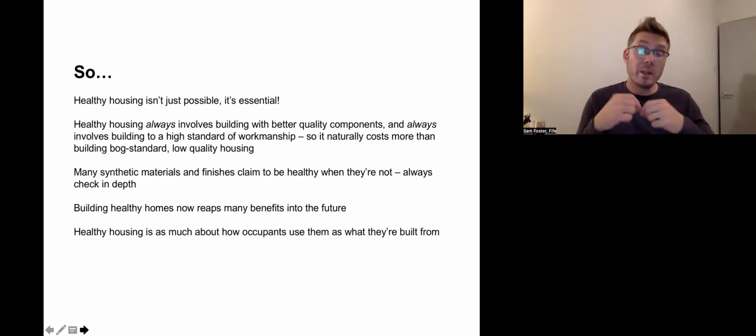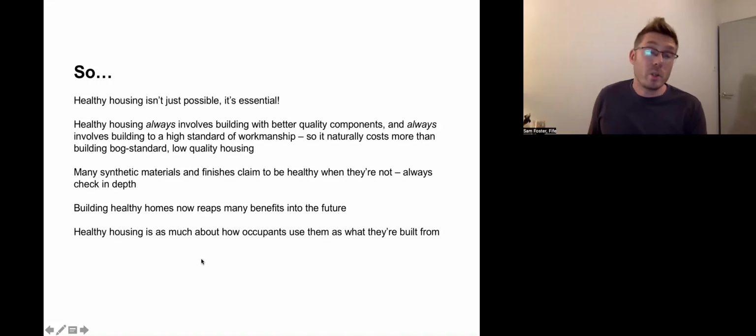But ultimately, creating those healthy homes is about how the occupants use them as well as how we design and build them in the first place.